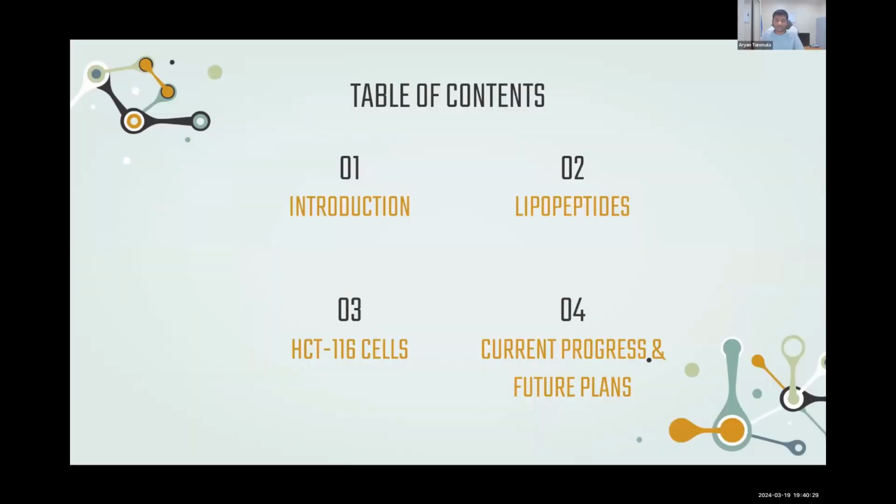So first, a brief table of contents. We'll start with the introduction to our main condition that we're working with, which is colorectal cancer. Then we'll go into the treatment that we're developing, which is lipopeptides. Then we'll go into the cell line we are maintaining to test for lipopeptides, which is the HCT116 cell line. And lastly, we'll go over current progress and future plans.